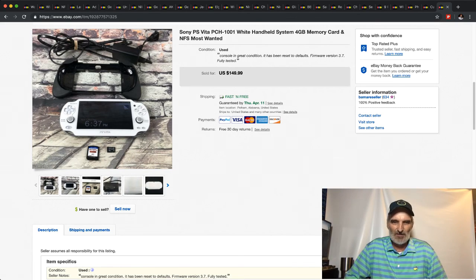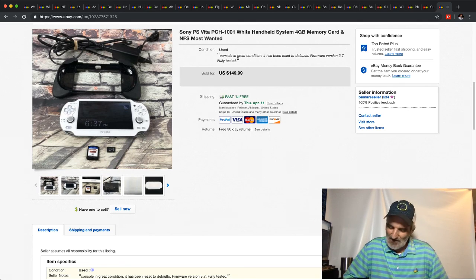I even looked it up to see what they went for parts, and they were still going for about $50 for parts not powering on. So it was a win-win situation. There's no way I could lose money at $8. But I picked it up. It didn't turn on. I'm like, I'll just take it home. If it works, great. If not, I'll list it for parts.